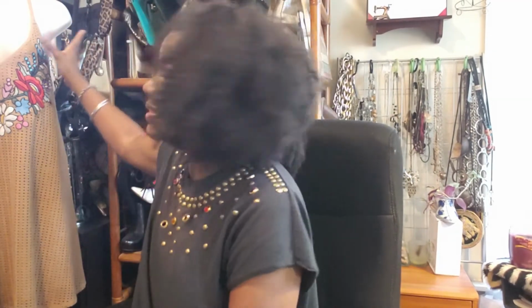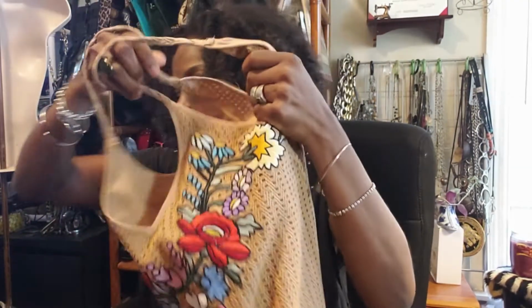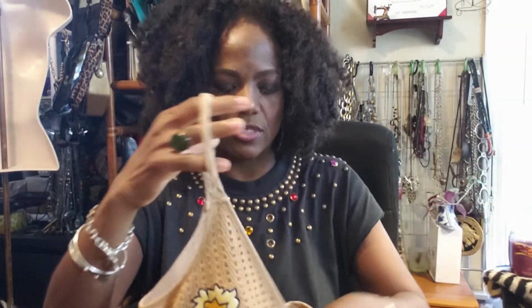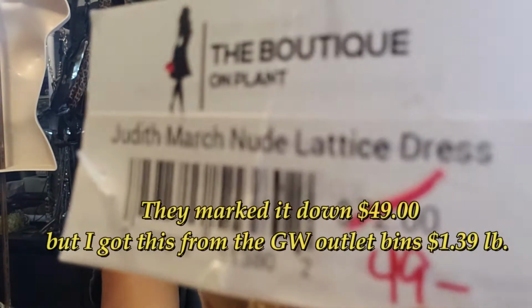The next is this dress here. Let me see if I can take it off. I thought this was really pretty as well. You know, summer is ending and inventory, they're taking out the old and putting in the new. And this is a dress with tags from Judith March. It still had the tags on it and everything. The original price was $72, I believe it was, and they marked it down to $41 over here.